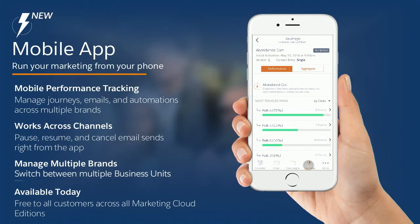The first thing that we're going to talk about today is, so you've seen the new tools. One of the things we're also doing is we're mobilizing Marketing Cloud. So how do you actually run your marketing business from your phone? So we just introduced, just a couple of weeks ago, the brand new Marketing Cloud mobile app. It's available for you to download today through iTunes.